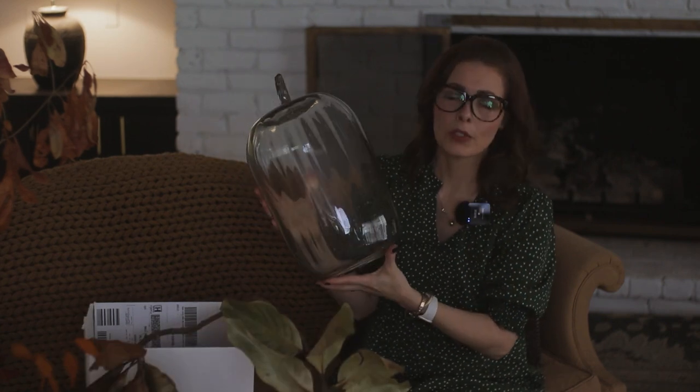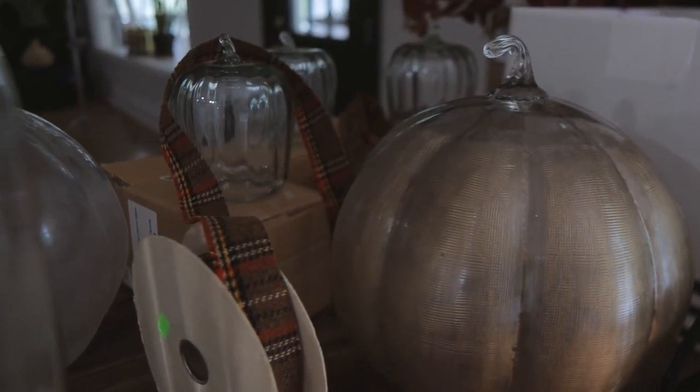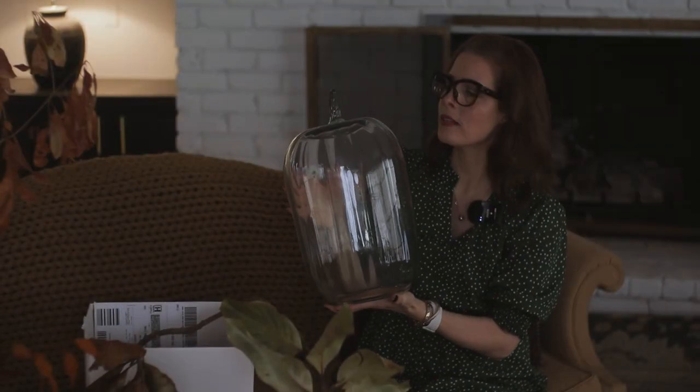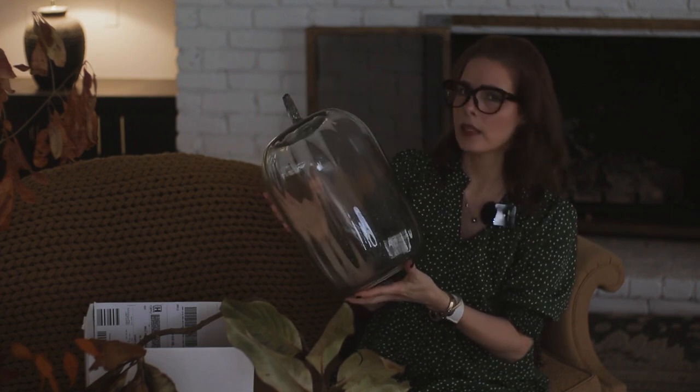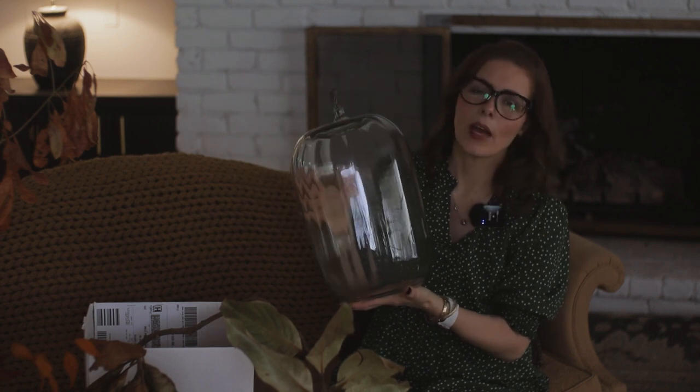When it comes to my pumpkin decor, I have some Pottery Barn pumpkins. I've had these maybe 4 or 5 years. I found these on clearance on Pottery Barn's website. They're classic, they're beautiful. They are, I believe, blown glass. So even if you put a little money into something like this and you buy it from Pottery Barn, this is something you could look at year after year.